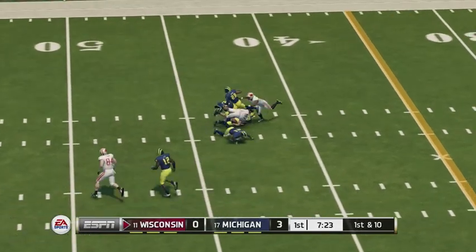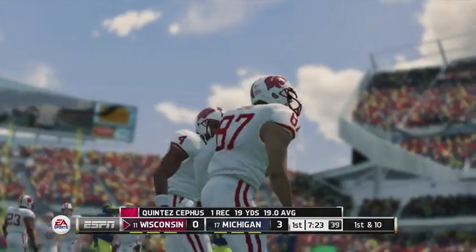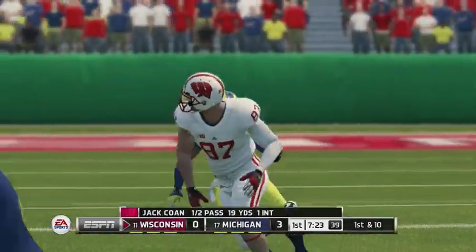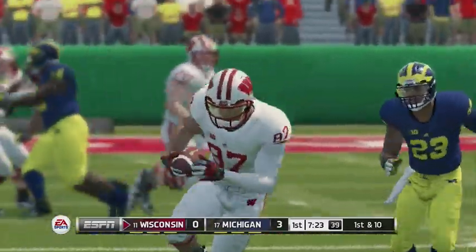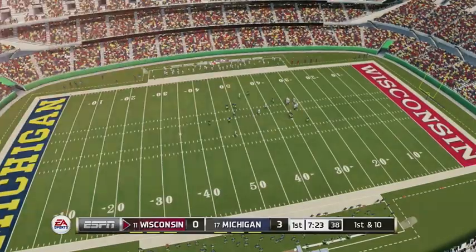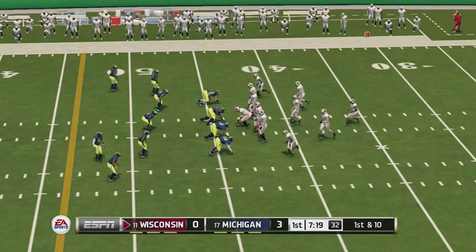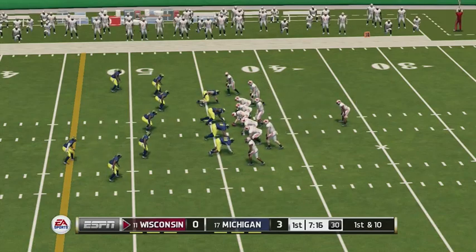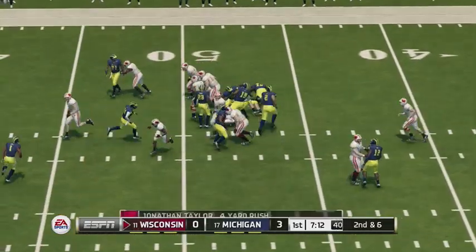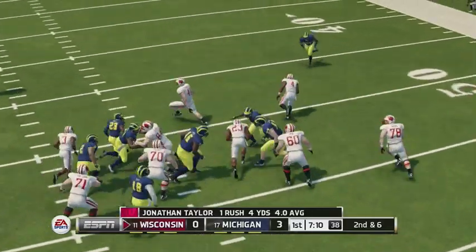There's a strike complete. He's taken down at about the 43-yard line. You've got to play with that kind of purpose to move the ball against this defense. First down. First down, 10 to go. Ball on the 43. Taylor gets about 4 yards on the play. 4 yards. That makes it second and 6.